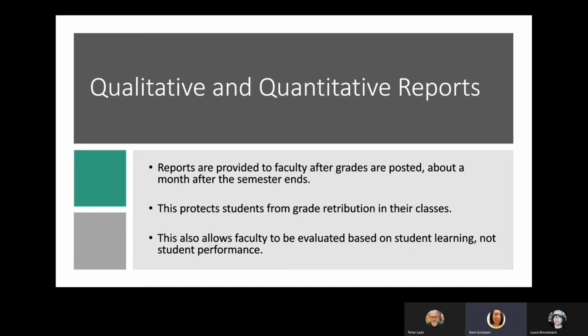A lot of students feel uneasy about the instructors being able to determine who they are. So this satisfies and puts the students at ease. And it also allows faculty to be evaluated based on student learning and not student performance.